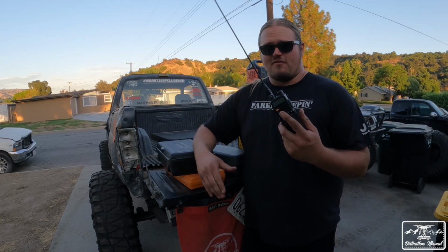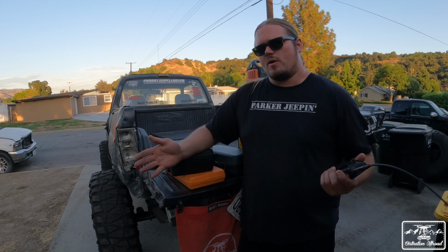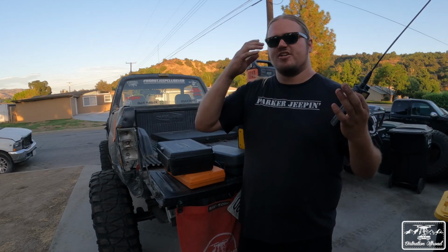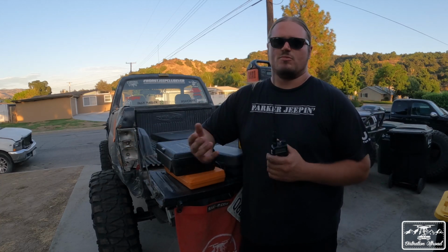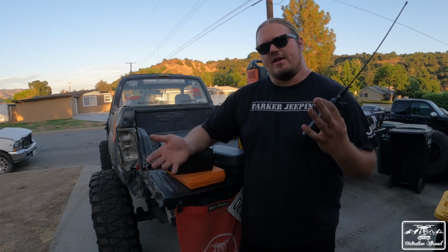I know how, with these Baofangs, to set them, tune them, and put them on the frequency that you need. So the important thing to know would be what radios your group is using, or just having one in general, because most of the time you'll be able to communicate with somebody if you're out on the trail and something goes wrong.